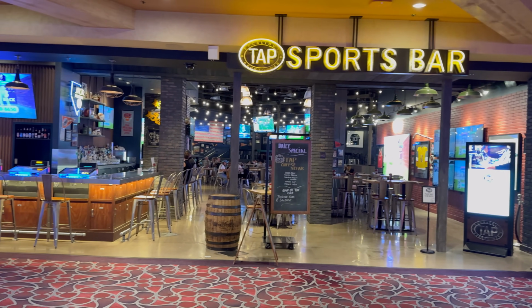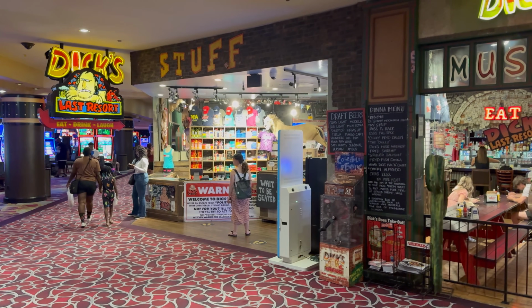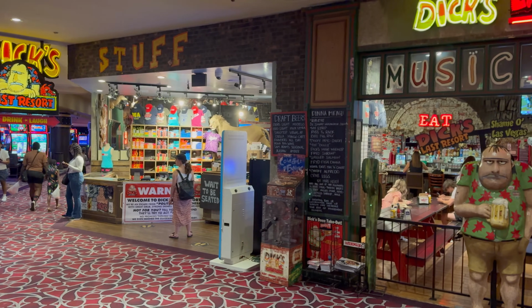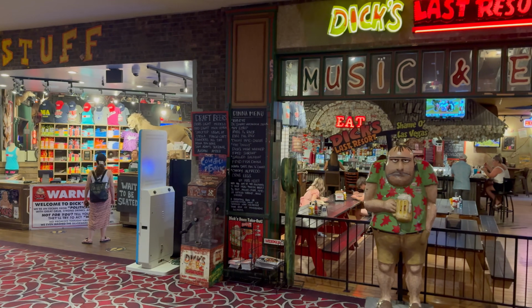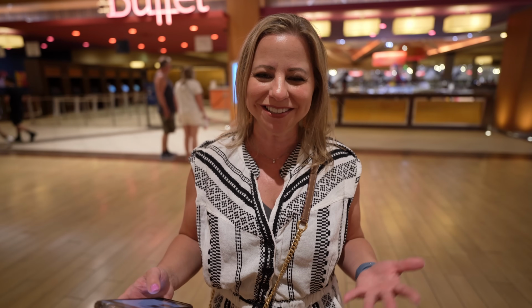So on the casino floor, you're going to find restaurants like Tap Sports Bar. They have everything from burgers to wings and salads. There's also Dick's Last Resort. Now, if you want to be abused by your waiter, that's where you're going to go. It's lighthearted fun.